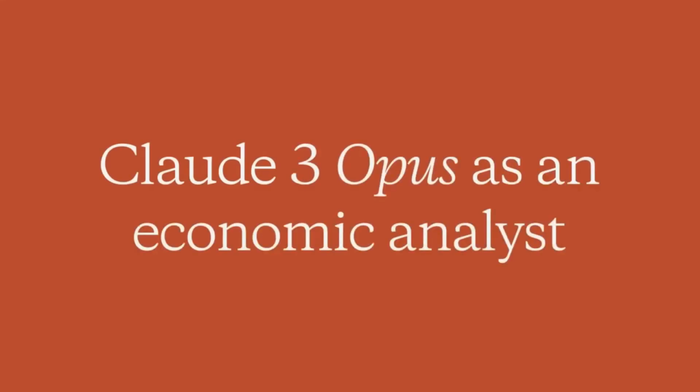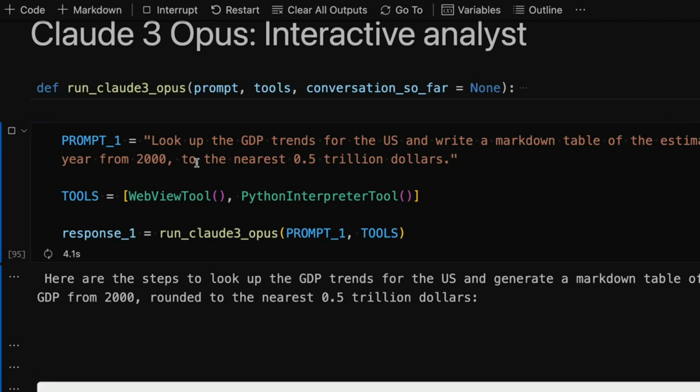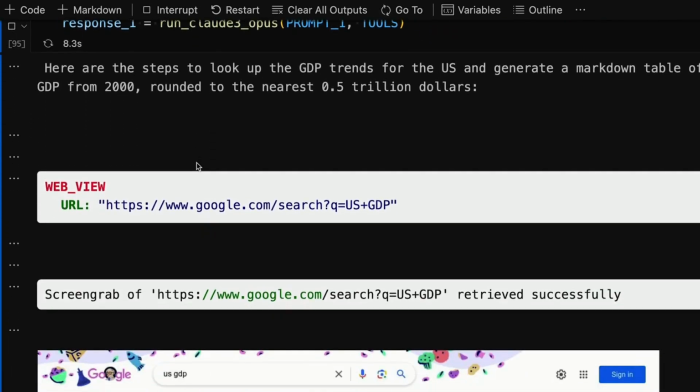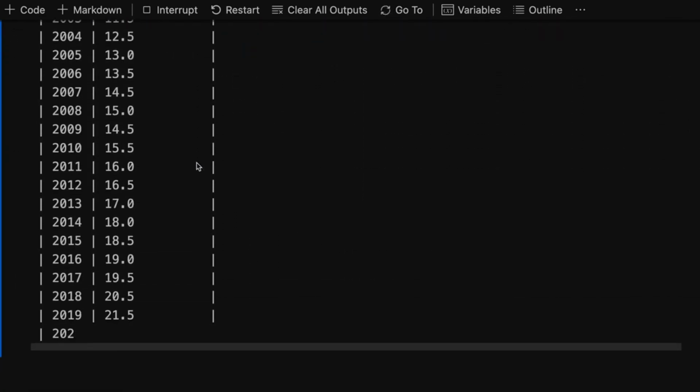In this video, we're going to see if Claude and a couple of friends can help us analyze the world economy in a matter of minutes. Okay, I've asked Claude 3 Opus, which is the largest model in Anthropic's new Claude 3 family, to look at the GDP trends for the US and write down a markdown table of what it sees.